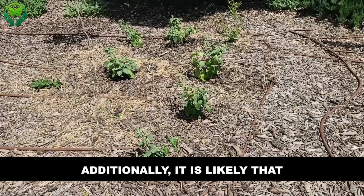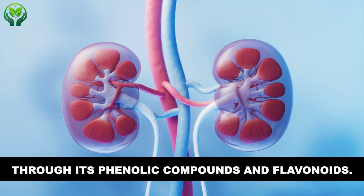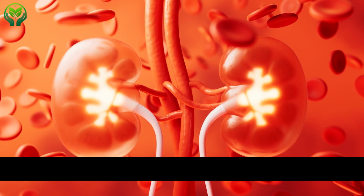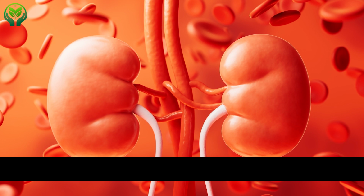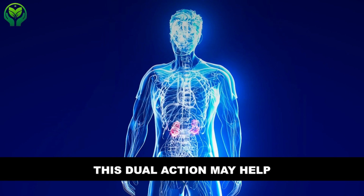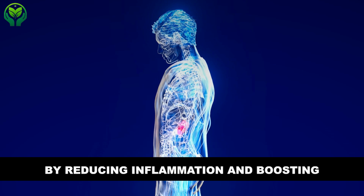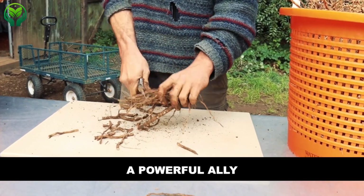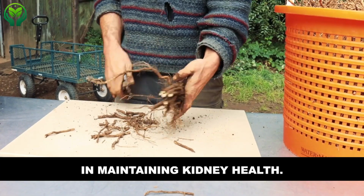Additionally, it is likely that ashwagandha helps by improving kidney function through its phenolic compounds and flavonoids. These compounds may improve the glomerular filtration rate, meaning your kidneys can filter waste more effectively. This dual action may help by reducing inflammation and boosting filtration, making ashwagandha a powerful ally in maintaining kidney health.